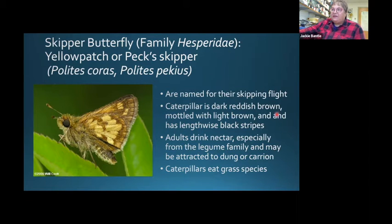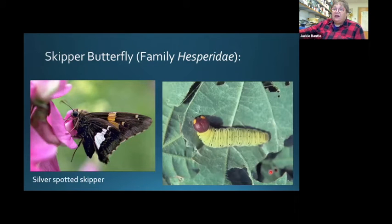The caterpillar is a dark reddish brown mottled with light brown and has lengthwise black stripes. The adults drink nectar, especially from the legume family. So that's things like caraganas, peas, beans, and they may be attracted to dung or carrion, dead things. Caterpillars eat grass species. Okay, and here's an example. We've got the silver spotted skipper, and here's what the larvae form looks like.